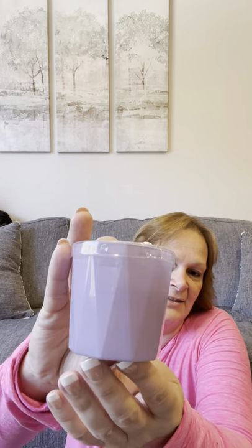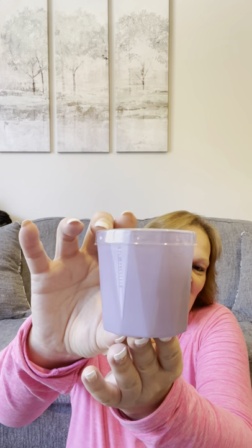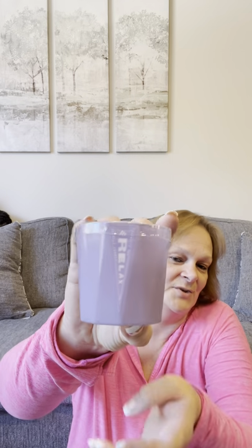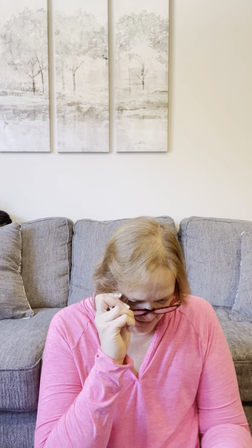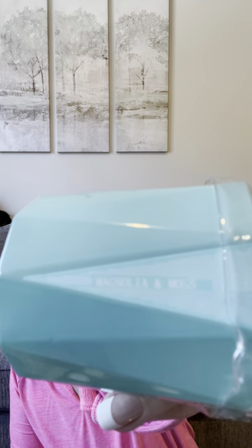And how beautiful is this candle? Look at it. Look at the line. It's the design on the. These are definitely savers once you use them. And this one is called Magnolia Moss. There's the name of it right there.